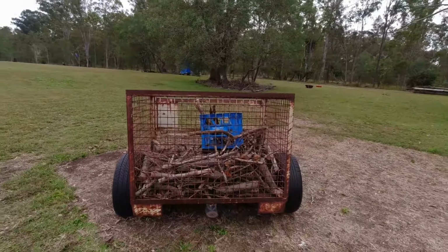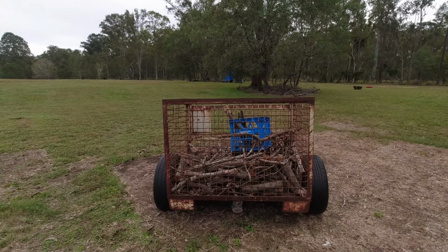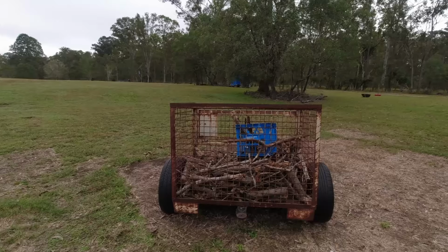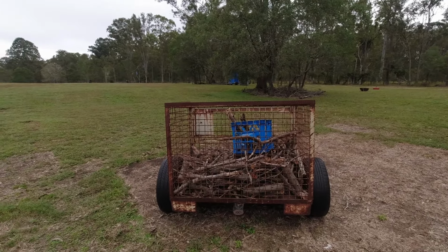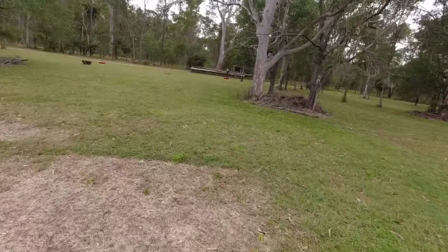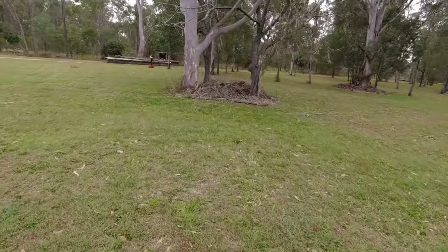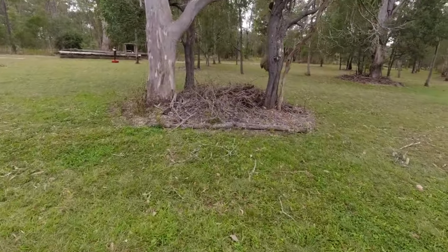The owner asks that you do not collect sticks and branches that have fallen on the ground because they like to use those. Instead, just bring your own wood or use what is here in the trailers. And we'll go over here and I'll show you what the owners do with what they collect from the ground.